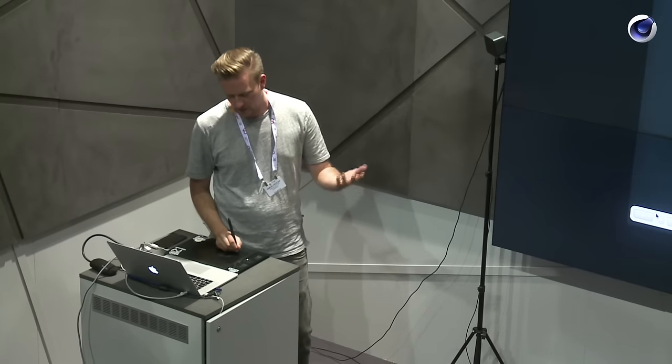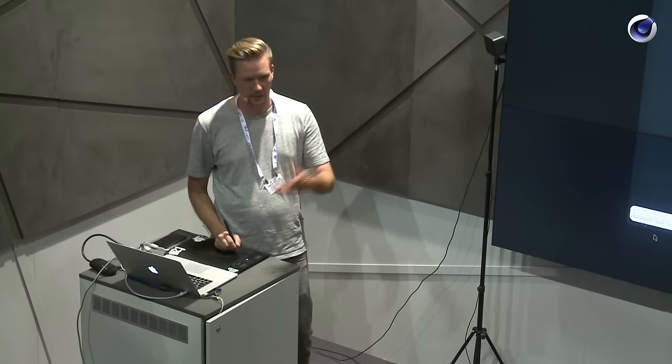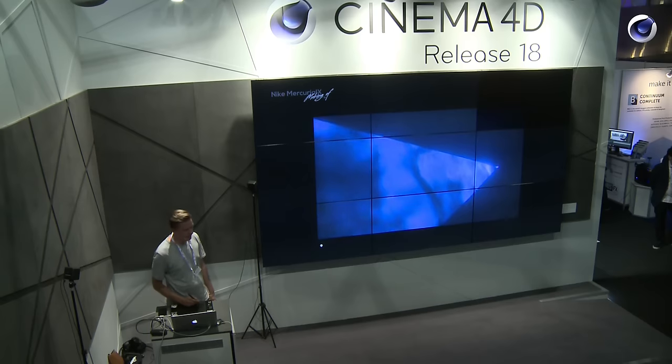And it was simply the noise, world space, and the opacity of our emissive plane. And then you get this effect here. Also pretty easy to render then.